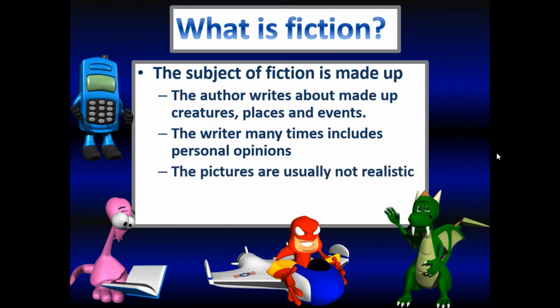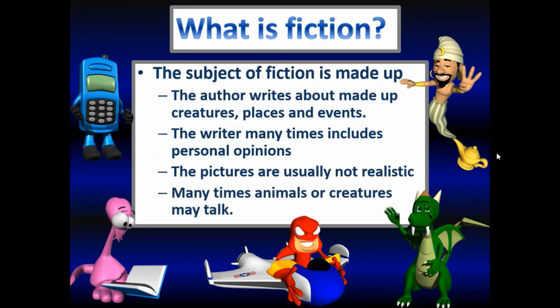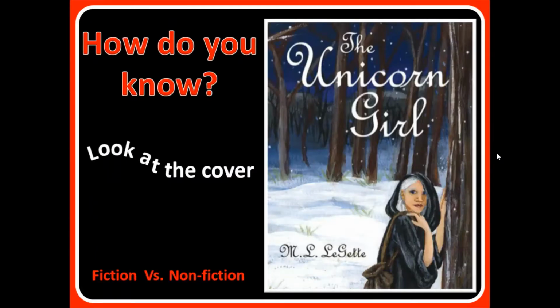And the pictures are usually not realistic, so that's a big clue that you are reading fiction if you see drawings or illustrations that don't look real. And many times in fiction, animals or creatures may talk. That's another big hint that you are reading something that is made up, or fiction.